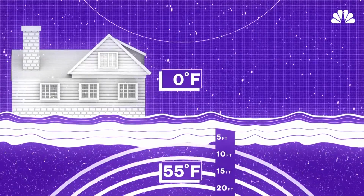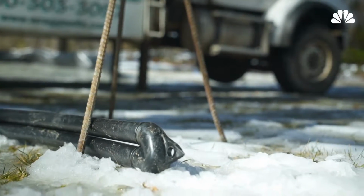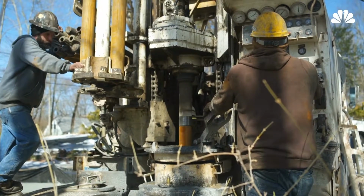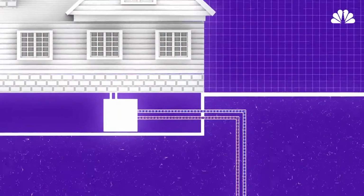And so what happens is we take that 55-degree temperature and what we have is something called a ground loop, which we install, which goes down into the ground about 200 to 500 feet, almost like a well, but a lot smaller. It's only 4 to 6 inches in diameter. Through that, we run some water. That water heats up to 55 degrees.